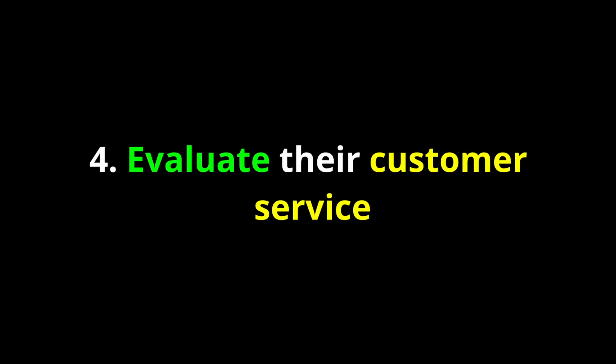The next step is you need to evaluate their customer service. It's crucial to evaluate your supplier's customer service because a reliable supplier should be responsive to your inquiries, transparent about their policies, and also willing to help you with any issues that may arise.